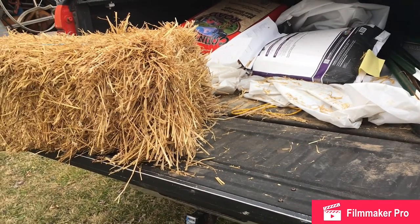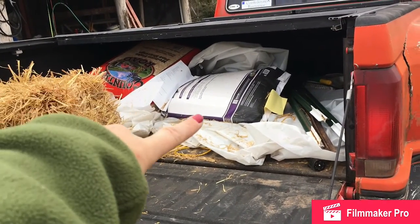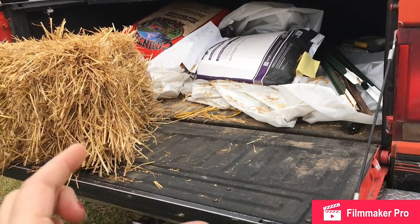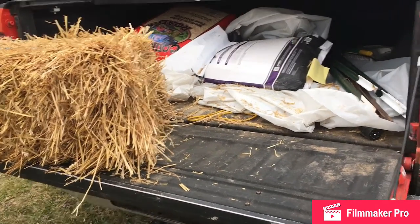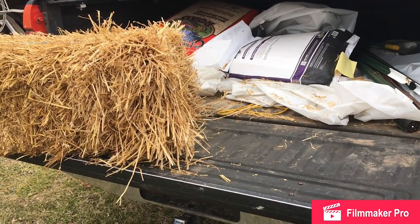We have just some teeny tiny basics here that we've picked up. We have a bale of straw, some pine shavings, a bag of feed. Somewhere in there are the pig nipples for the buckets to make a waterer, and we've got some T-posts there. So this is kind of what we have to get going.